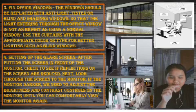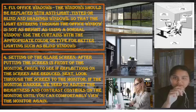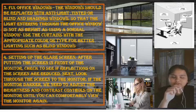Next is setting up the glass screen. After putting the screen in front of the monitor, check to see if reflections on the screen are reduced. Next, look through the screen to the monitor. If the monitor is darker, we need to adjust the brightness and controls of the monitor until you can comfortably view the monitor again.